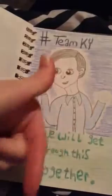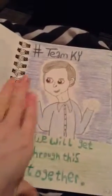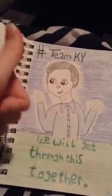I live in Kentucky. This is my governor. Cool. And here is just some random sketches of different things. I mean, he looks a little bit more like Mr. Rogers than the governor. But, yeah.